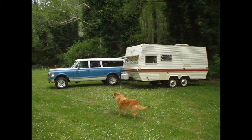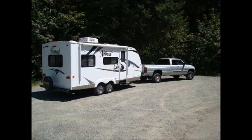and why we chose this particular trailer. I've been trailering since the 70s. Lost track of how many I've owned over the years. This is by far the largest. This is 38 feet with 4 slides. And so it's much larger than we had before. The one we had before was a 2009 Nomad. It was a 22-foot bumper pull.